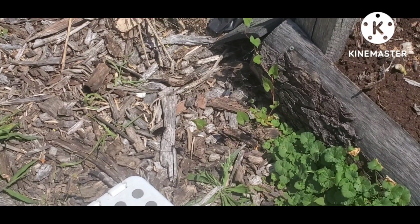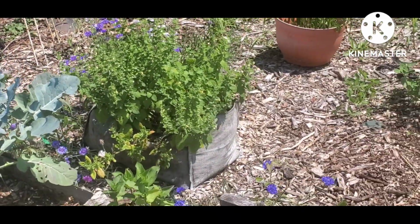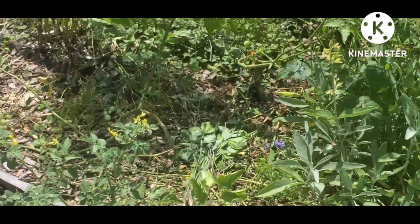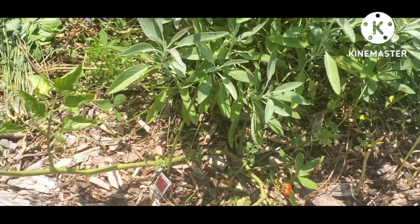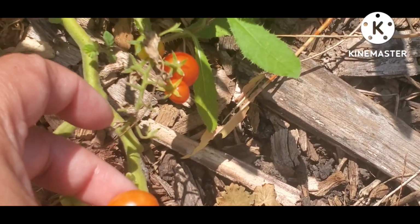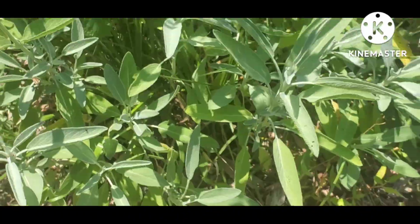I seen him out here last year too. There's a couple of them, and they chase each other around out here. But that's some good security in the garden there. Grape tomatoes. Look how little they are. They're so cute.